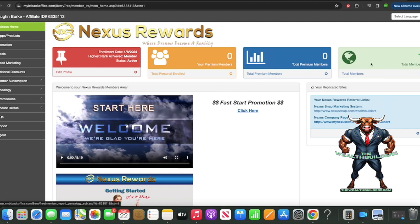I want to point something out. I've got one member so far, which is a free member. You can sign up as a free member and be a customer, you can use the apps, and do a lot of different things as a free member. No premium members under me yet, no personally enrolled premium members, nothing. I've been a member since the 8th of January 2024. At the time of shooting this video, it is the 22nd of March 2024. So that's February, one month, March. Basically, I've been in it about two months, two and some change.